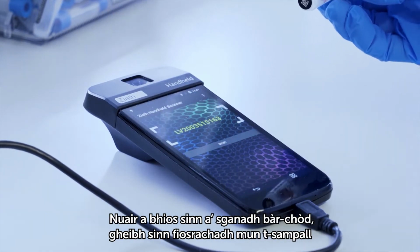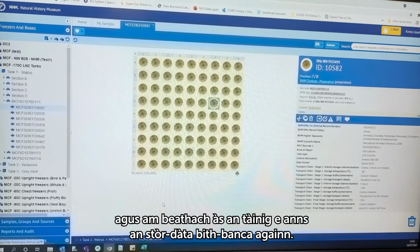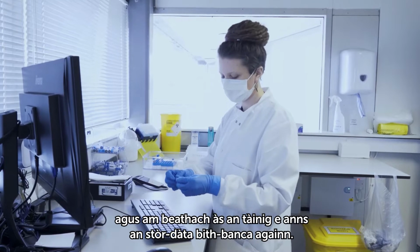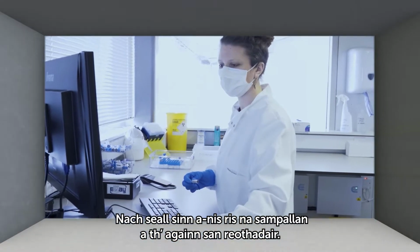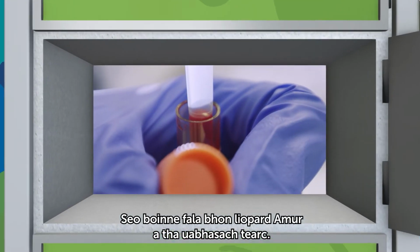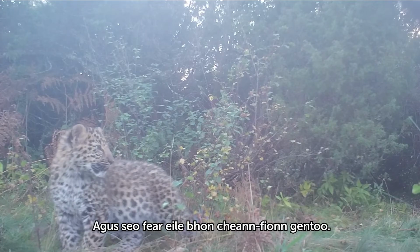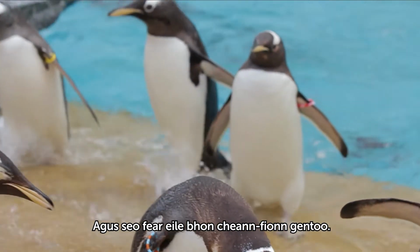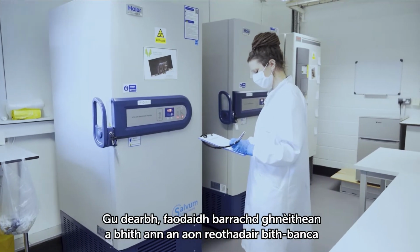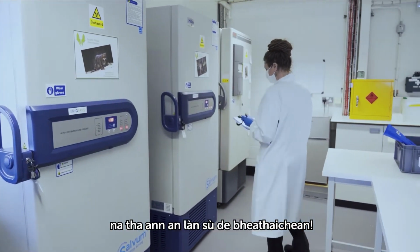When we scan a barcode, we can find information about the sample and the animal it came from in our biobank database. So, let's look at what samples we have in our freezer. Here we have a drop of blood from the very rare Amur leopard. And we have another one from a gentoo penguin. In fact, there can be more species in one biobank freezer than a whole zoo looks after.